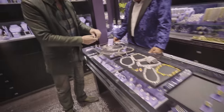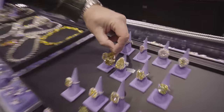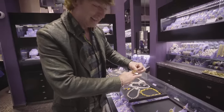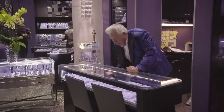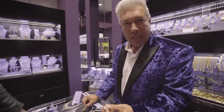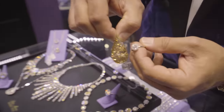Like this. Okay, so earlier we showed you this enormous stone, and this dwarfs it. Can you imagine that on your finger? That's crazy. It's the size of my hand. I just want to help the public to understand. This is a 1-carat diamond, which is really very popular. Very substantial. Beautiful. Guys, look at this.